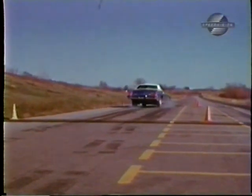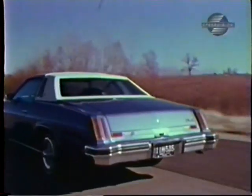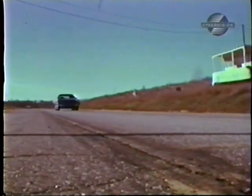Oldsmobile has been a leader in the intermediate field for several years. If you can overlook some of the performance deficits caused by the EPA standards, you won't be disappointed in their newest production.